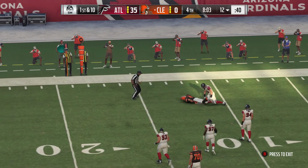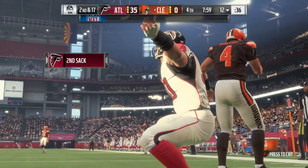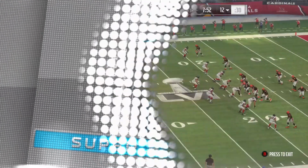Poor pump. And the Falcons get there. The Falcons get the sack. Down he goes. My man, it's been a rough night for that offensive line, and it's only getting rougher. 5 sacks now that they've given up in this contest so far.